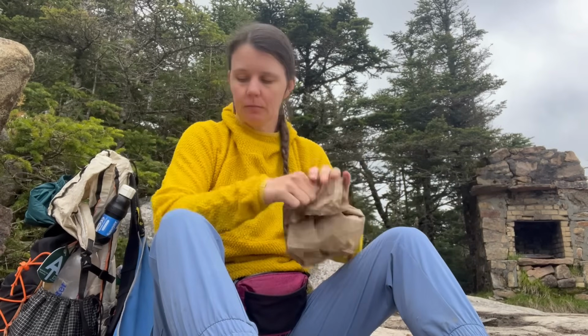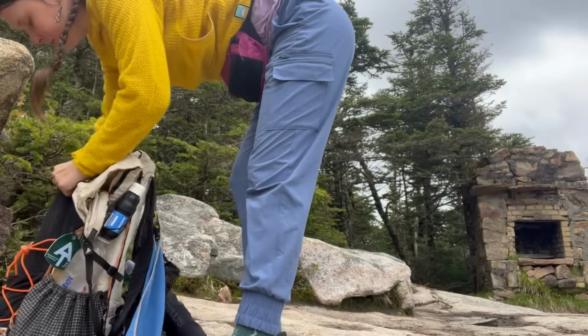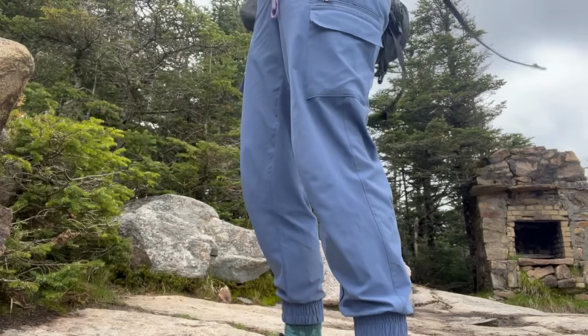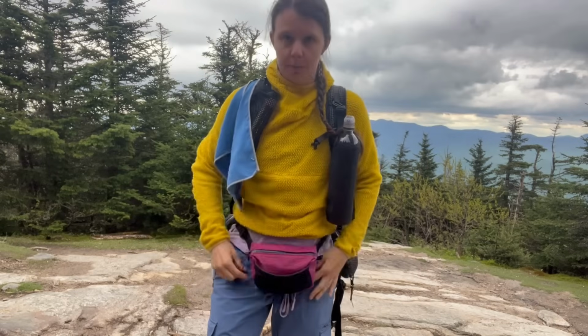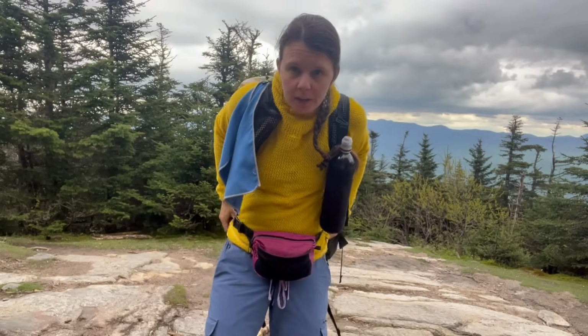But I'm gonna carry out my food and start hiking. The rain hasn't really come out yet, which is great. I'm lucky. But now I'm gonna head down. I'm probably going to eat my cinnamon roll with a cup of coffee. I'll keep my mid layer on until I get a little bit warmer again. It's a little bit chilly.